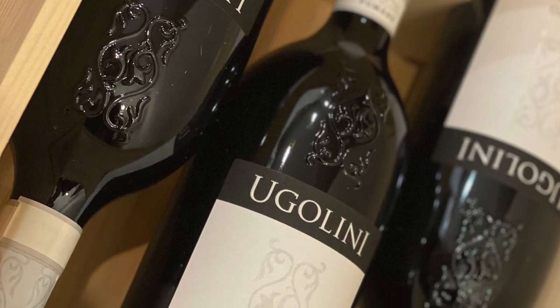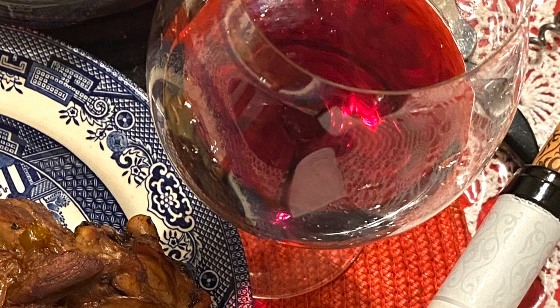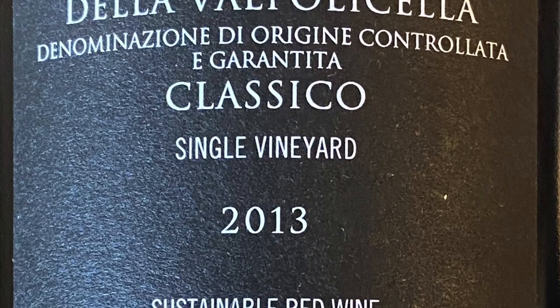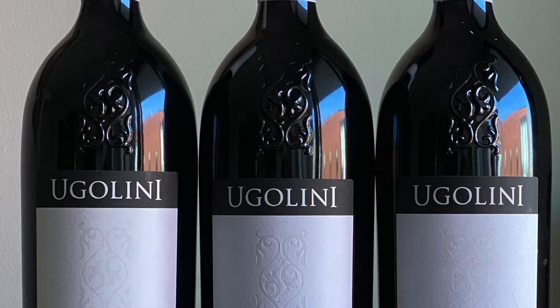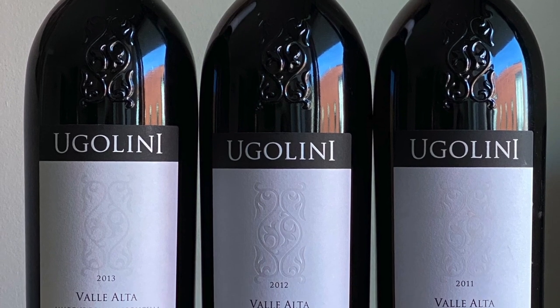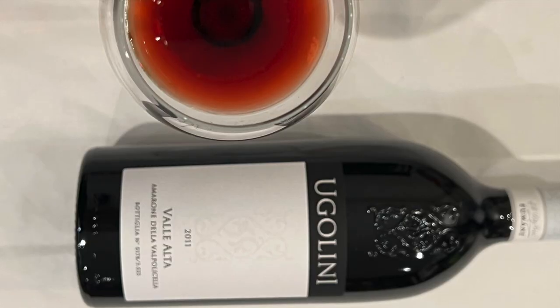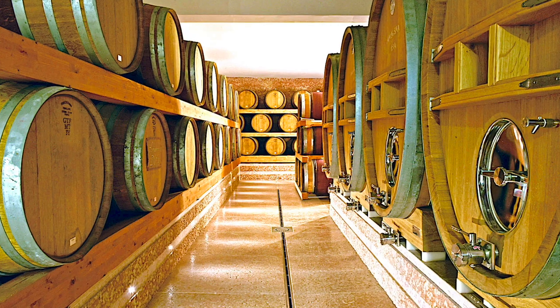The grapes are then softly pressed and undergo fermentation. Since the sugar levels are high from the appassimento, the Amarone will arrive at a higher alcohol volume of around 16% on average. While the Amarone discipline allows for up to 9 grams of residual sugar in the wine, the Ugolini Valle Alta Amarone is typically less than 1 gram, which makes it a more traditional and classic dry style of Amarone, not easily found among today's international fruit bomb styles.